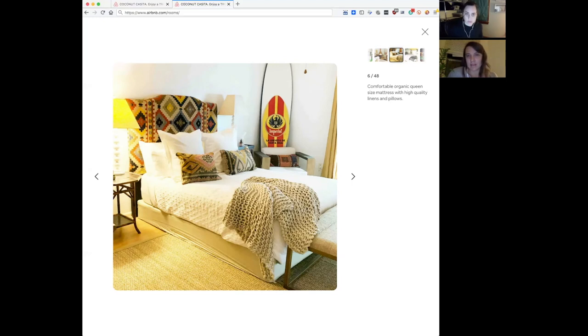And again, this might be an Instagram photo. So again, it's like, what's the venue? What's this platform? This platform is supposed to give you information about a place you're staying.